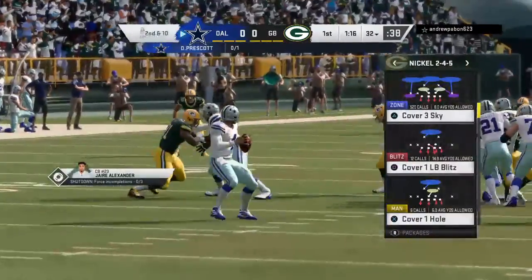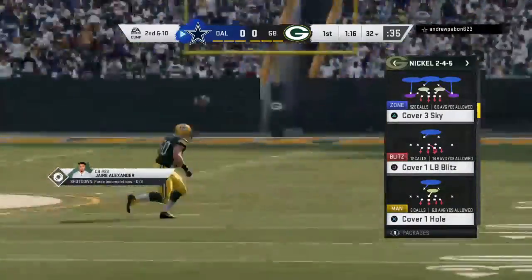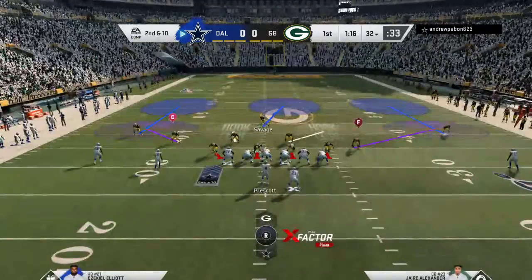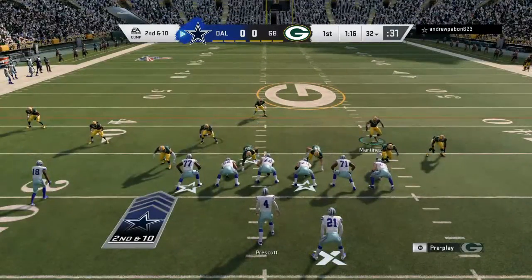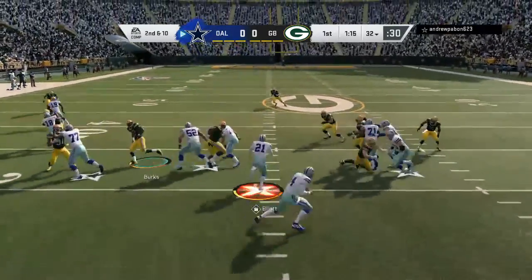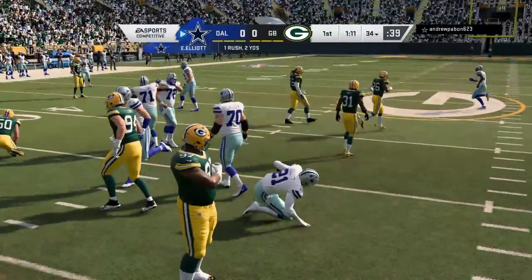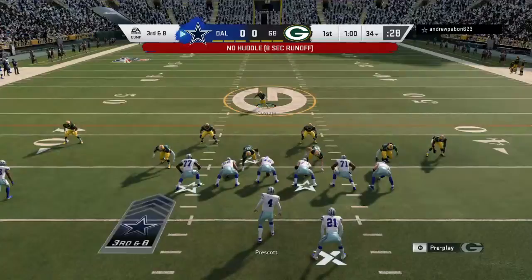Now, meanwhile, a pass that should have been intercepted, but it winds up falling incomplete. So now 2nd and 10 after the incompletion on first down. Now the first carry for Ezekiel Elliott, after getting stuffed on first down. Not much better there. 2-yard gain.